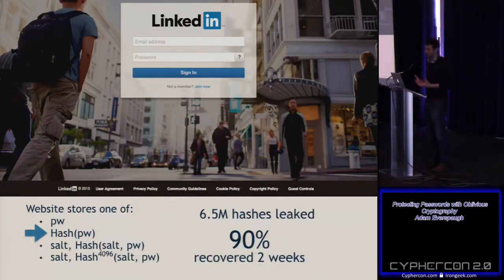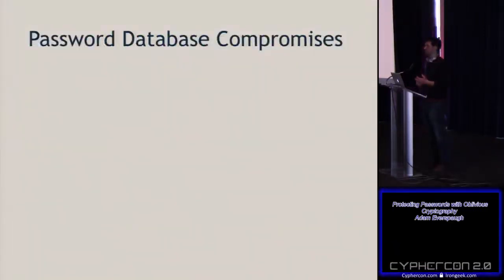But I'd like to point out that even if LinkedIn was following industry best practices, if they were using salts and these iterated hashes that are harder to compute, this doesn't actually stop these offline dictionary attacks. It only slows them down. All right, it sounds like I'm picking on LinkedIn a little bit, but these password database breaches are common.